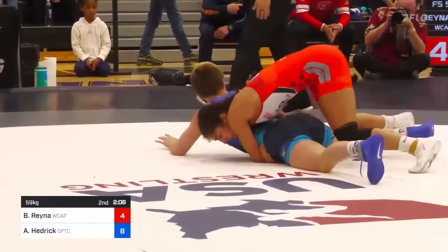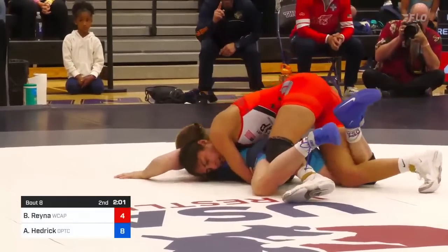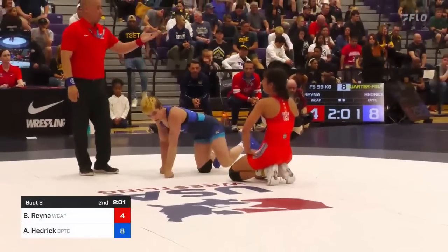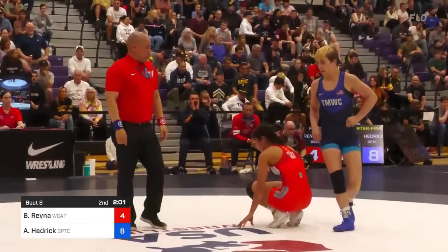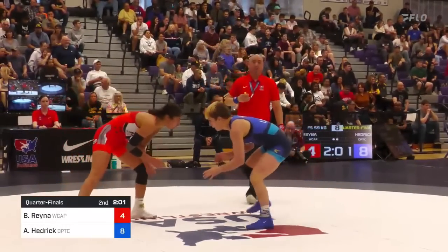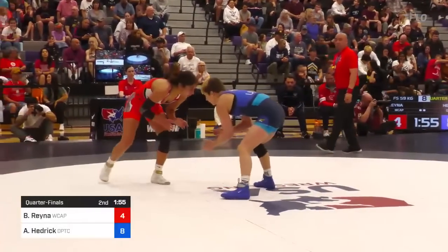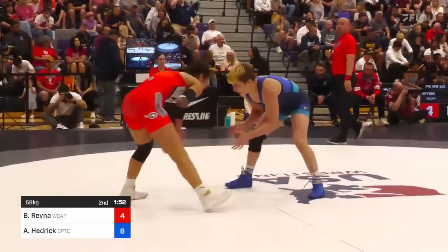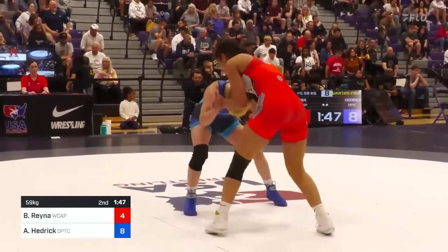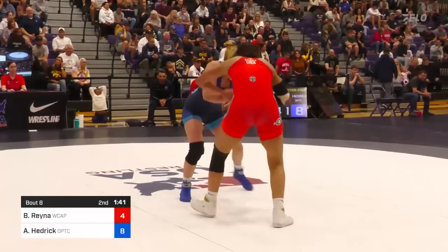Now she's working for a gut wrench on top. Hedrick doing a good job defending. And they're going to go back on their feet. 2 minutes to go here. Reyna not wanting to tie up, looking to work from space. And that's probably pretty smart. She had a hard time clearing the ties in the first period, getting controlled from that 2-on-1 from Hedrick.